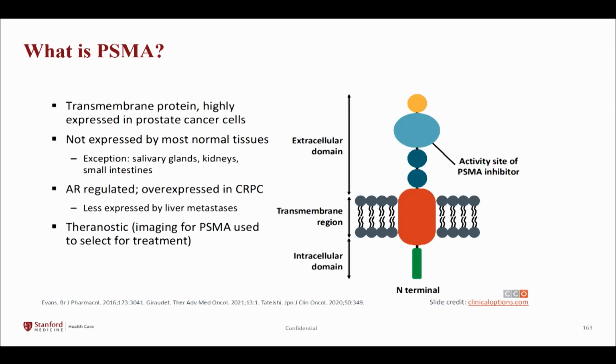Let's talk about that next DNA damage agent, Pluvicto. So first, starting with a little bit of biology about what is PSMA. So we heard this morning from Dr. Hong about PSMA-directed scans, and theranostics is a growing area of prostate cancer development, and it uses PSMA. This is a protein that sits on the prostate cancer cell, and it's highly expressed in prostate cancer, unfortunately not expressed in normal tissue, so it can be used to diagnose prostate cancer, but also it's being used in therapies like Pluvicto for treating prostate cancer.